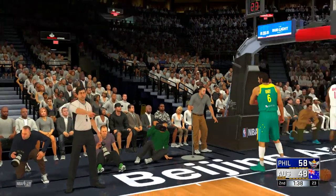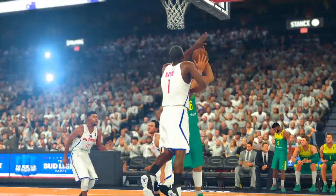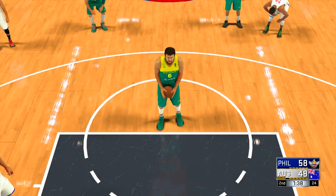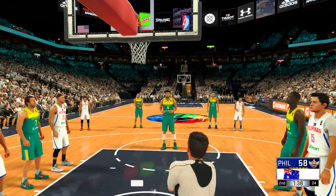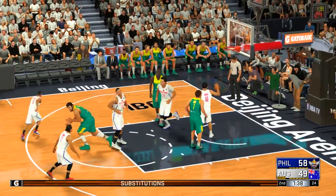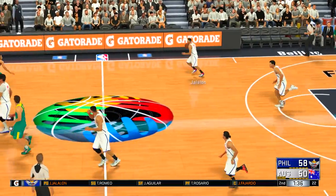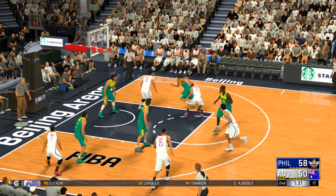He'll go to the line and shoot 2. And the defender was a little out of position there, sends Bogut to the line. These are his 3rd and 4th free throw attempts of the game. Free throw good, Bogut. G's checked in for Matthew Dellavedova. And Bogut drops them both. There's a minute 34 left in the first half of basketball.